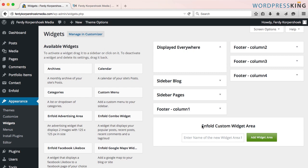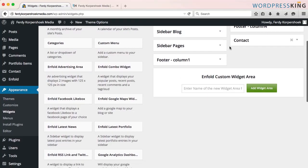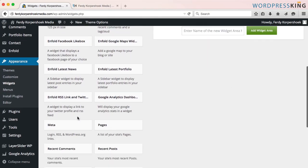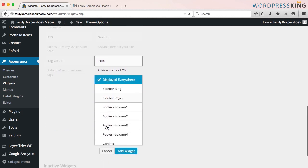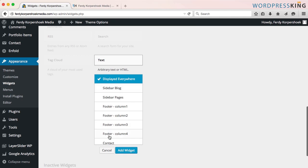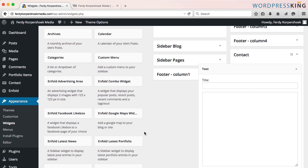So I am going to add a custom widget area and I call it contact. Add widget area. You see it coming here. And what I want to do, I want to put some text information over there. So how can I do that? I scroll down and I go to text. I click on it and I can choose over here where I want to put it. I want to put it on the contact widget and I say add widget.